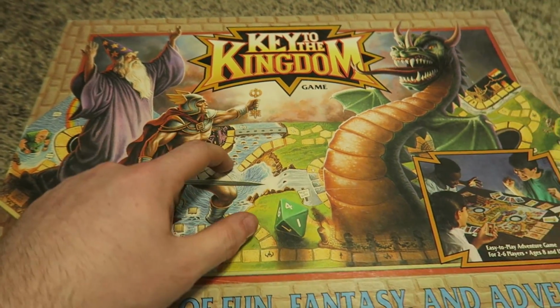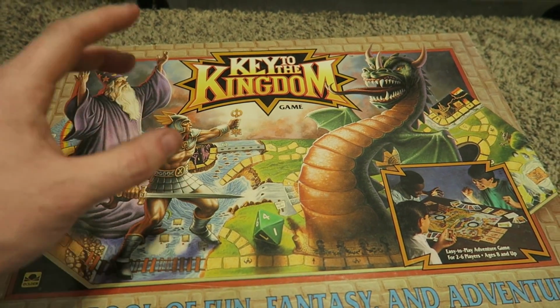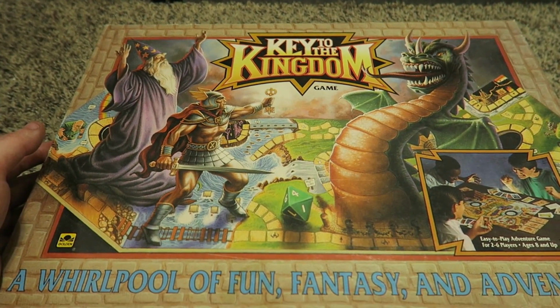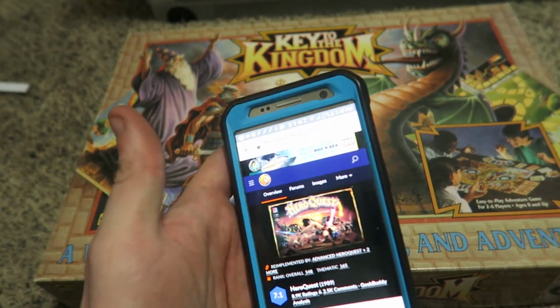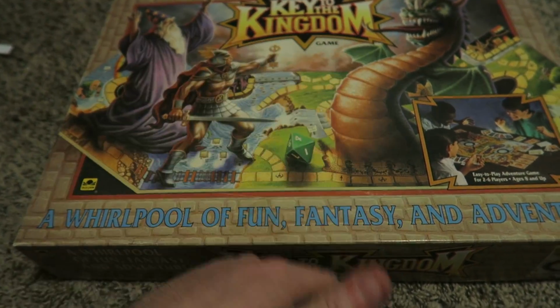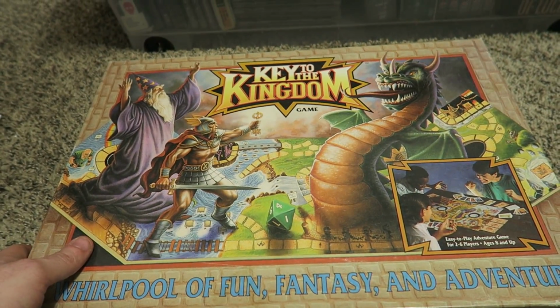And they would have had it for this as well, but didn't matter because this game came with a pamphlet that really breaks down everything that you need. The Hero Quest game did not. So that's just a cool tip for you guys. BoardGameGeek.com. Definitely helpful. I've used it numerous times in the past.